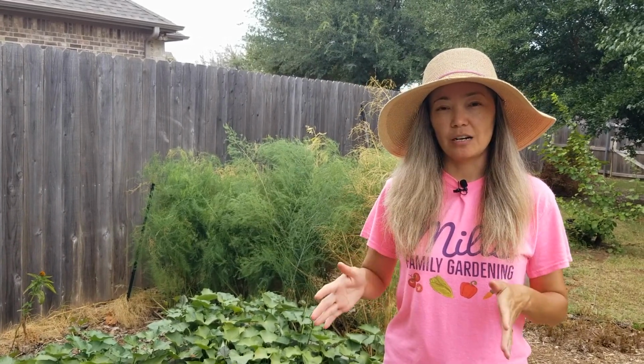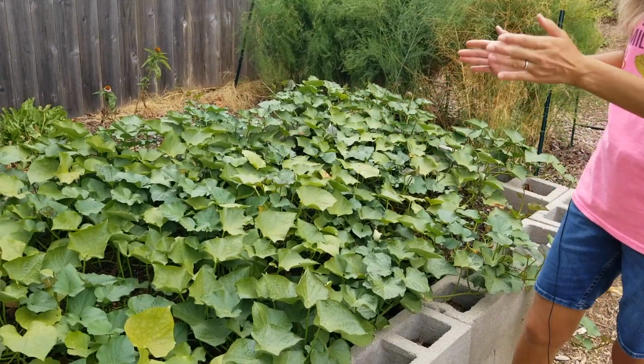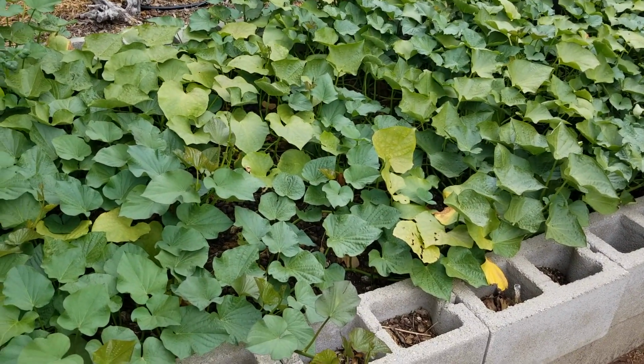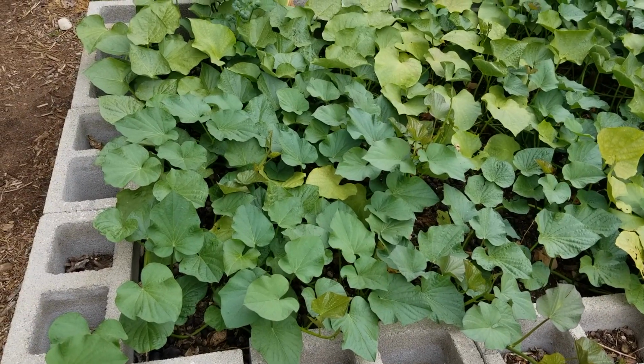And I would like to start our garden tour with this sweet potato raised bed. You can see that the sweet potatoes are doing really well. They survived the heat, the drought. I did water them, but they still were kind of dry, so they are doing well.